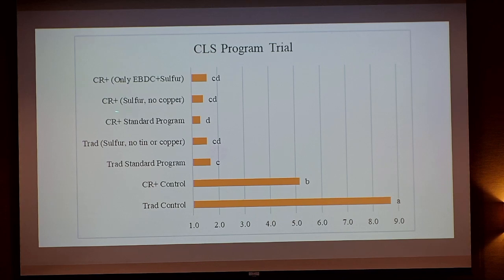You can see I have two different varieties. I have a CR Plus variety and then I have a traditional variety. This is that standard I was talking about for the traditional variety and the standard for the CR Plus program as well. So you can see we kept both those plots very clean, had less than a 2 rating for Cercospora early in September. Our traditional control down here is almost at a 9 early in September.